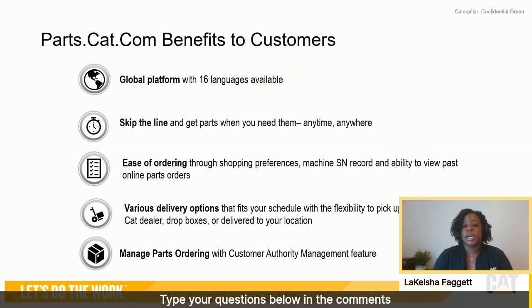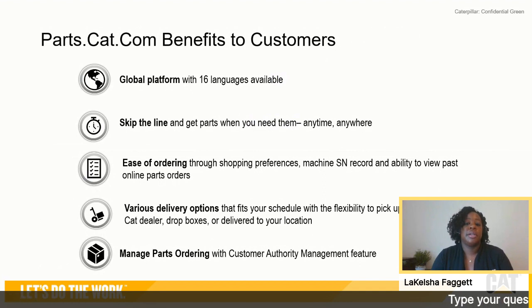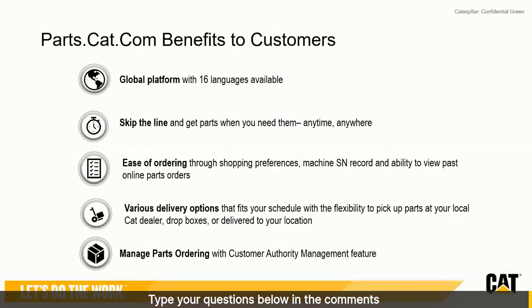And depending on your setup and your local dealer, there are various delivery options that are available. So again, we built some flexibility into the site, whether you're needing to come into your Cat dealer and pick it up. Some dealers have enabled parts drop boxes in their territory, so that's another option. Or you can also have the part delivered to your job site.